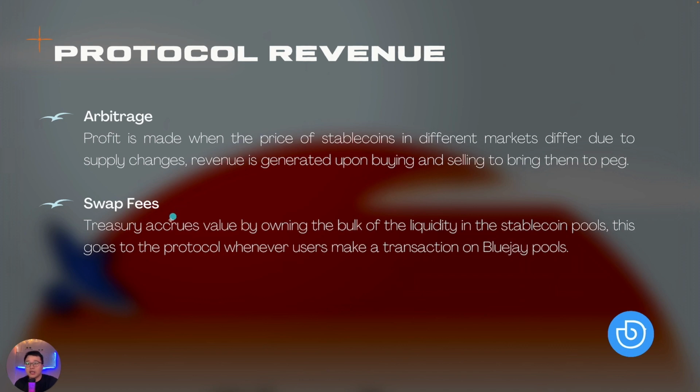There's also swap fees, where the treasury accrues value by owning the bulk of the liquidity in the stablecoin pools. So this goes to the protocol whenever users make a transaction on any of the Bluejay pools.